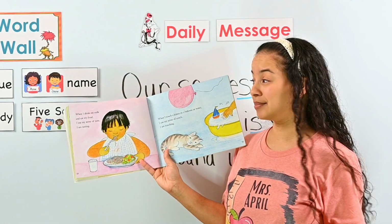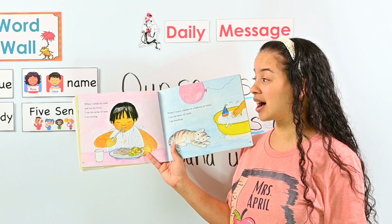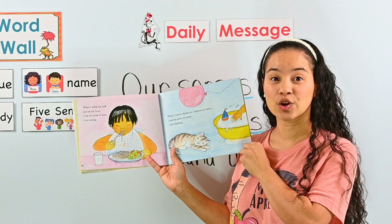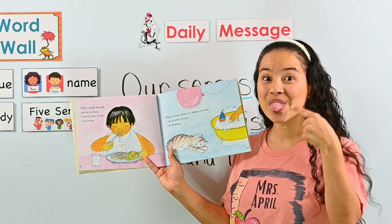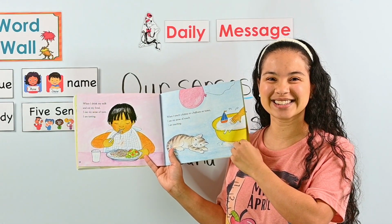When I drink my milk or eat my food, I use my sense of taste. I am tasting. Do you remember what body part we use to taste? Yes, we use our tongue to taste.